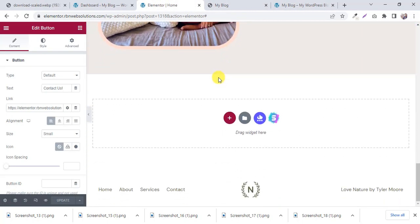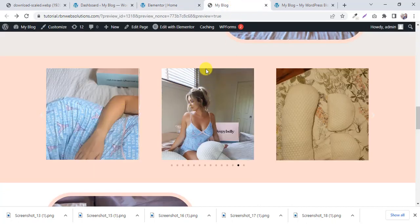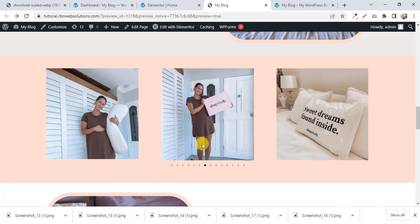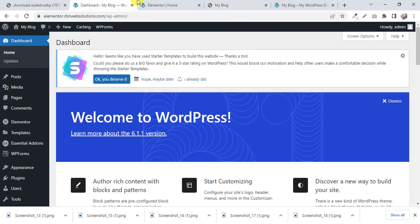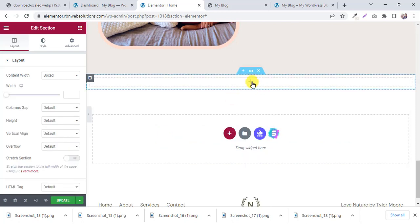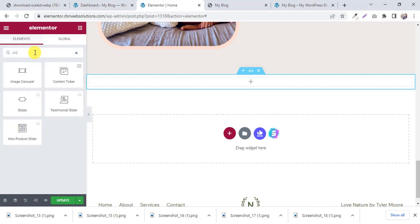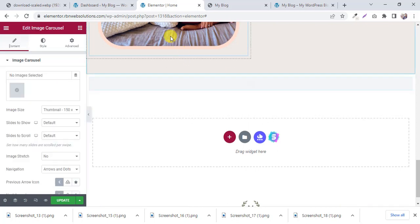So go back to the editor, and then again click on the plus icon, and see this is not 3 columns. For the slider this is 1 column and 1 row. Okay, so we are going to use 1 column, and then click on the plus icon. You will get the options, and from here search for slider. Here you can see image carousel. So this is the slider, drag and drop here.